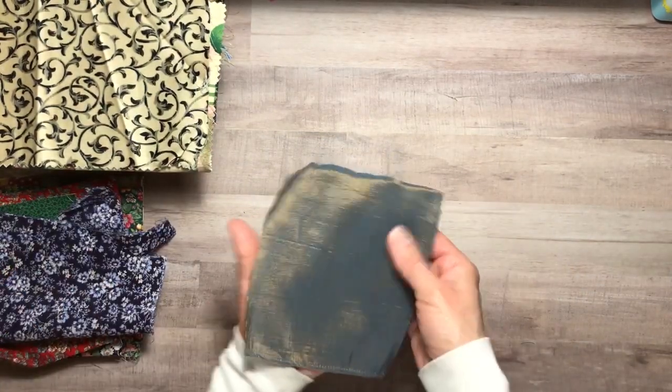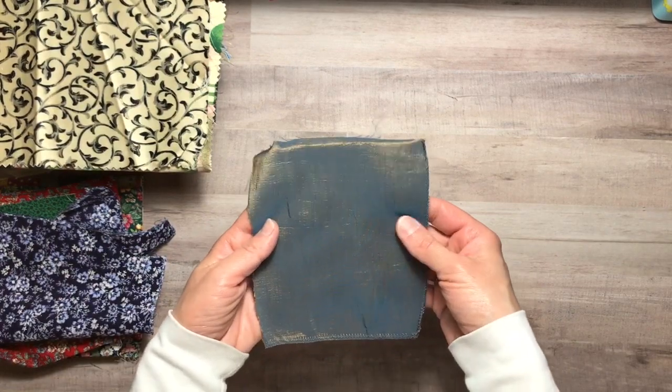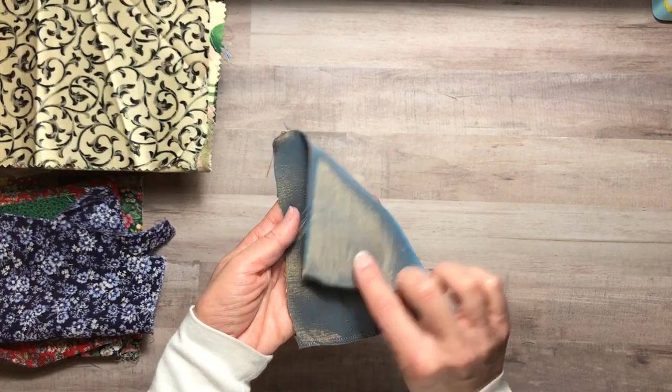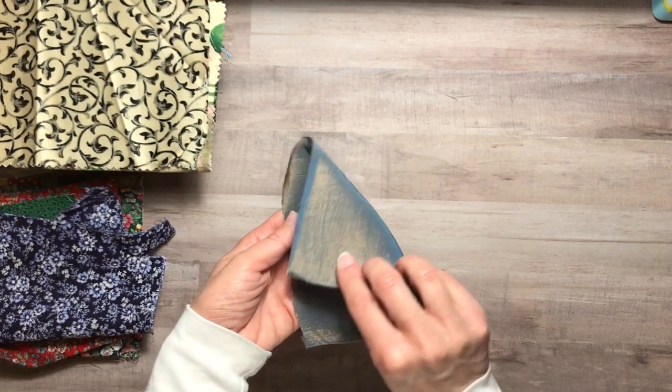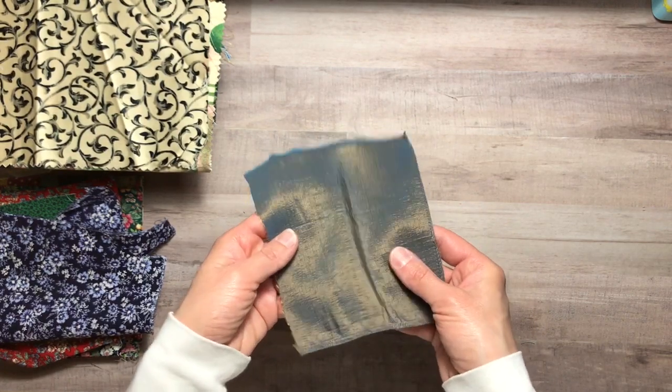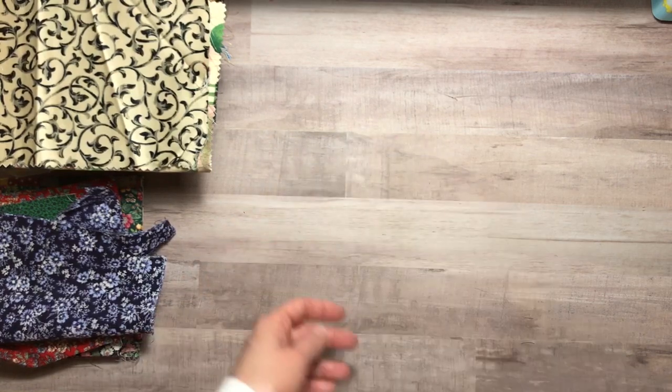I just noticed another solid piece had fallen off the pile, so I'll put that in there. But this one's super neat. It looks like a khaki, and then it looks gray. I don't know. It changes colors. Very cool.